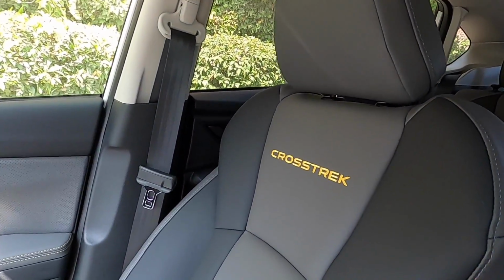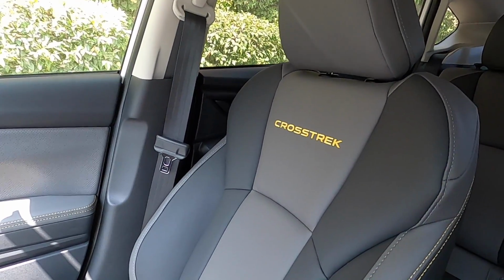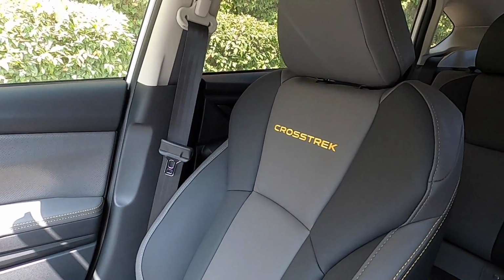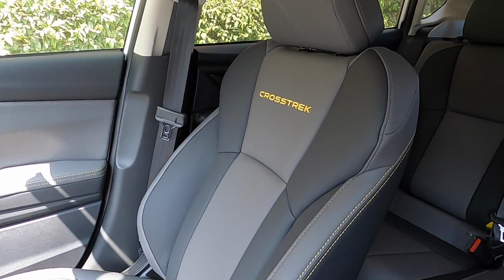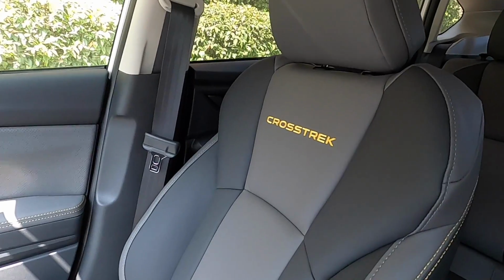of the Crosstrek Sport. I'm a big fan of the interior in this vehicle because it is Subaru's StarTex material. It's kind of like a cross between a vinyl and a neoprene from a wetsuit. It's meant to be durable, be easy to clean, stay warm in the winter, and cool in the summer. But let's talk about colors.